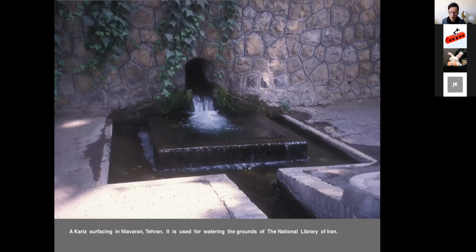And this is in the National Library of Iran in the capital city of Tehran, the heart of what we call the evil empire.